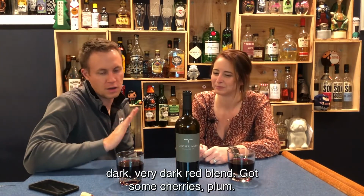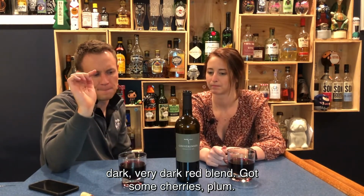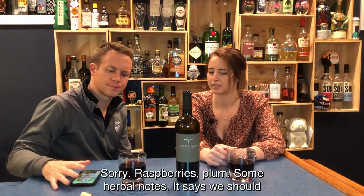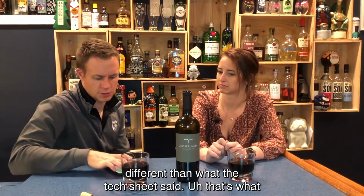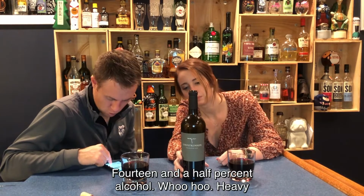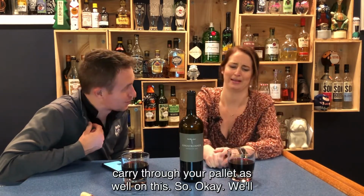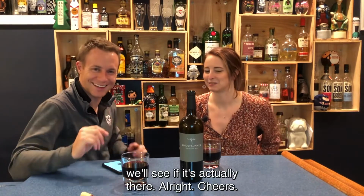We have a dark, very dark red blend. Got some cherries, plum, raspberries. Raspberries in particular. Some herbal notes. It says we should have a hint of toasted oak as well. It's a little different than what the tech sheet said. Well, that's what the bottle says. 14.5% alcohol. Ooh, heavy hitter. It is a big one. For sure. So black pepper. Oh yeah, that's right. We got bacon. It's supposed to carry through your palate as well on this. So we'll leave that for you to find. And tell everybody at home how excited you are to taste bacon. Not excited. So we'll see if it's actually there.